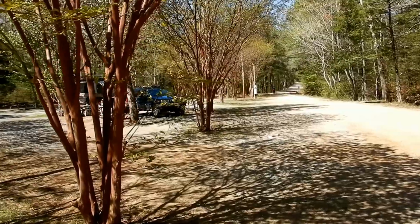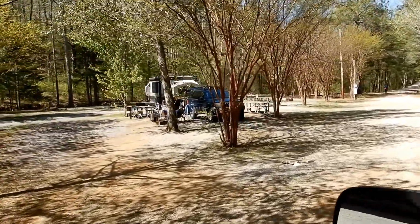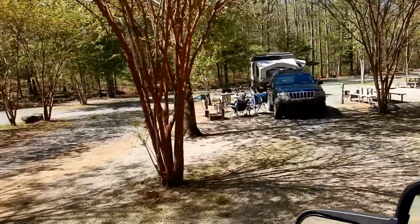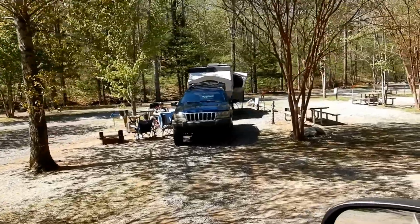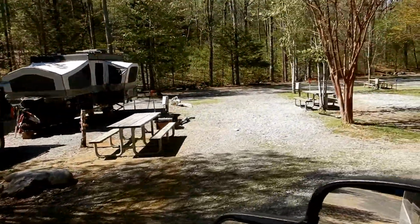Right. And right in the middle here is where these are all pull-throughs, and they also have water and electric. And they're just sort of okay. They're kind of close together. A little pop-up there. And easy to get in and out of.